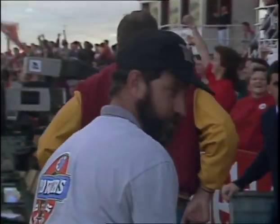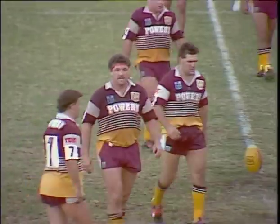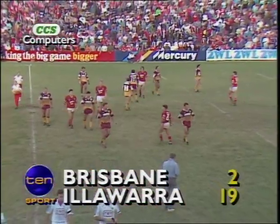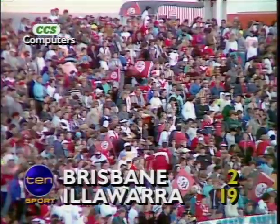Wayne Bennett turns away. He hasn't got the 2 points he came for. 19 points to 2. And this record crowd have been rewarded at the Wollongong Showground. I think that picture of Greg Dowling tells it all. A tremendous win by the Illawarra Steelers.